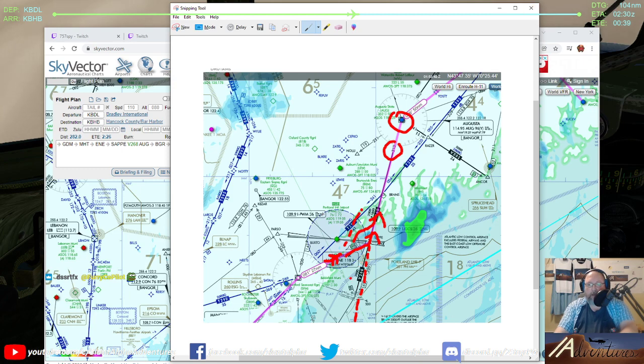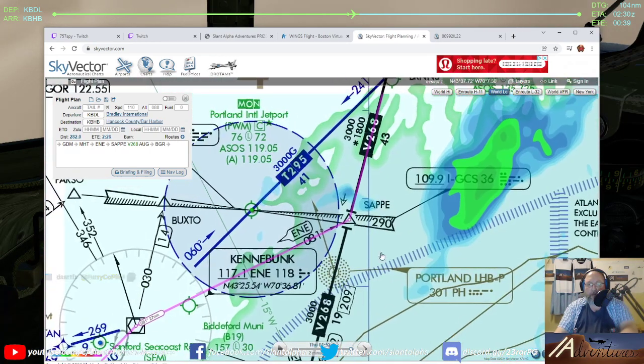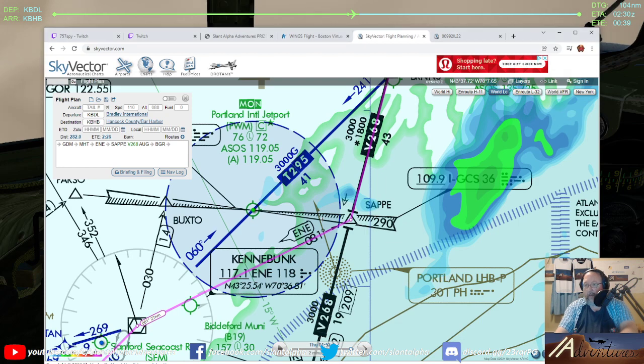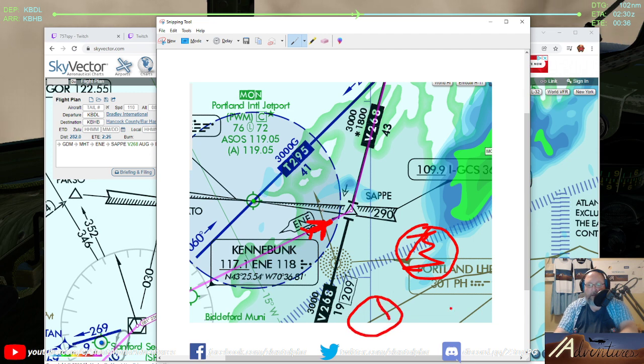As we get closer in, as we are almost on that path, that needle down there on that NAV2 is going to go from fully left deviated. I'm sorry, shoot, drew it in the wrong direction. Ignore that. It's going to go from fully right deviated to slightly right deviated.